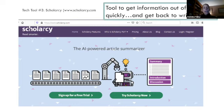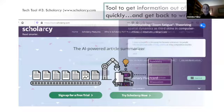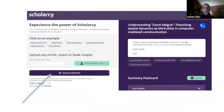So someone passed on an article to me, and what I ended up doing was I went to Scholar-C, and you can actually load the article in there and get flashcards made of the high points of the article. So one of the things that you can do is you can actually get their free extension for your browser to do this. So this is something that you can check out at scholarc.com and investigate a little bit more.